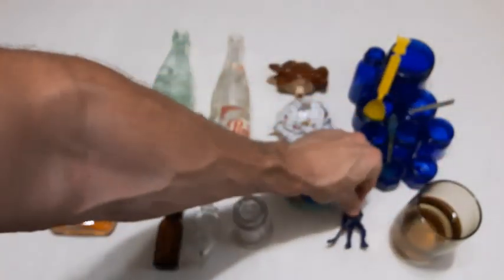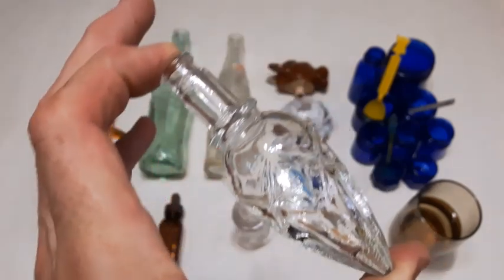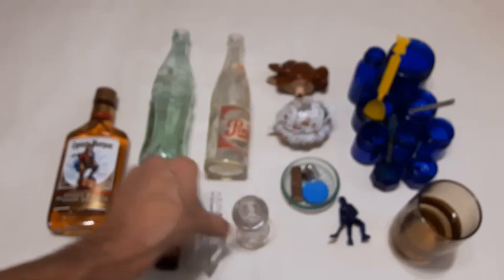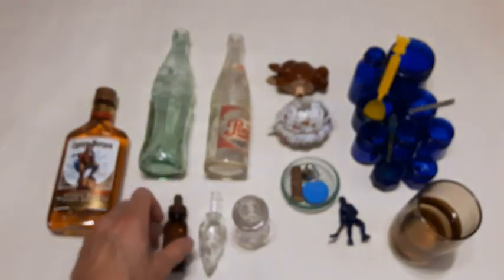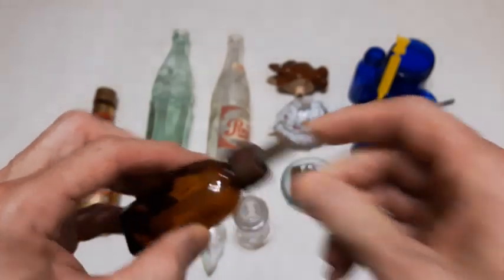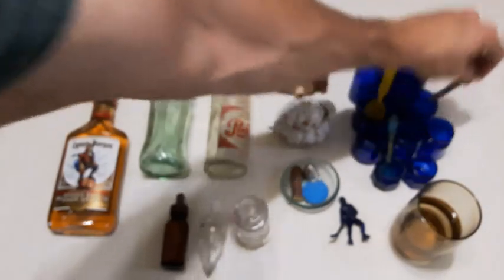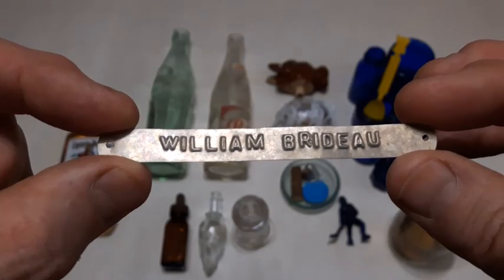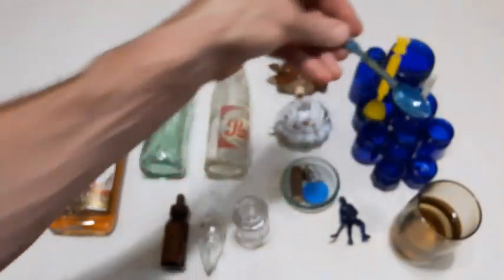Pretty cool. Little plastic figurine. This thing here, never did figure out what that is. I'm guessing a perfume, I don't know. Maybe somebody else knows. It's a Lambert thing here with the squeezer. It's in good condition. Squeezer still squeezes the dropper. We got some odds and ends up here. This is just a name tag. William Bredeau. If anybody knows of him locally and is watching, there you go.